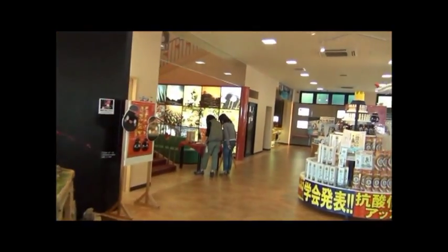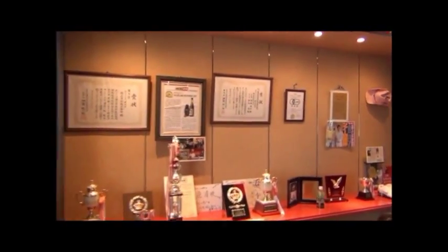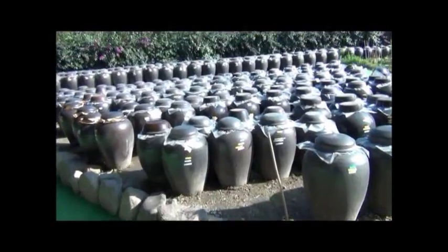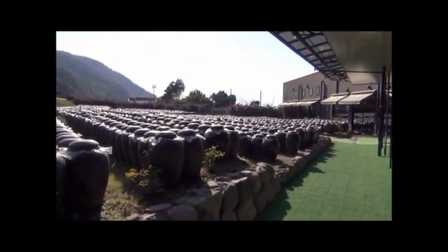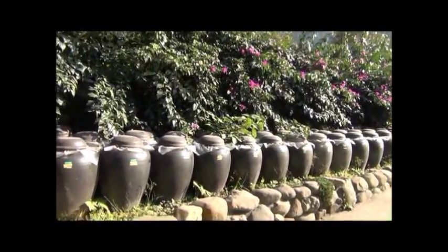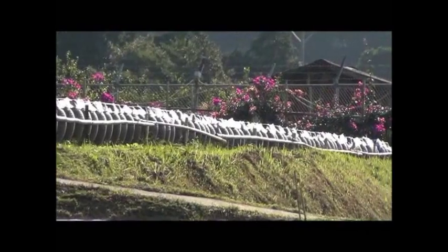This is a store called Ikeda, specializing in black vinegar. Literally means black vinegar. This is a home of black vinegar. A black vinegar, good for health. Huge numbers of vinegar pots. It takes a couple years before going to the market.